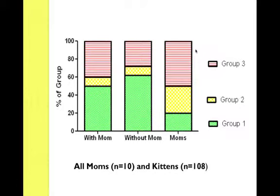Did you say that a higher percentage of mothers are dying than of kittens? Yes, so the question was, that graph looks like there's a higher percentage of mothers that died than kittens. And yes, in fact, that's what happened in this population of 145 cats. There were only 8 mothers. So, you know, when you've only got a small number to deal with, that's the sort of thing that can happen when the numbers play out.